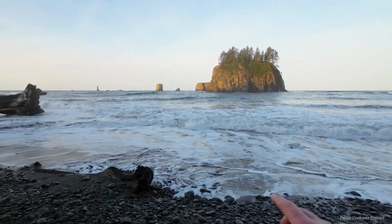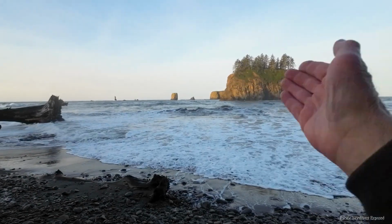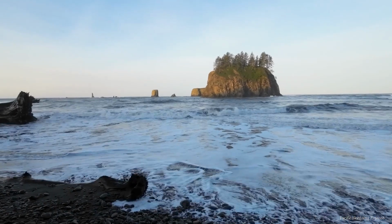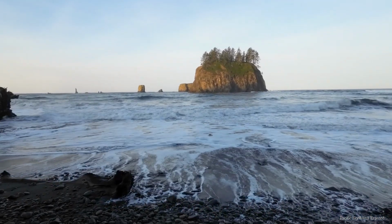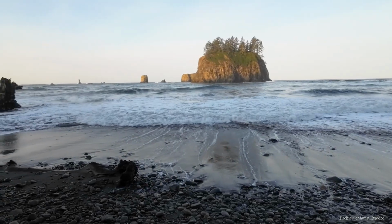Sun's moving up. It was nice to see it barely hit those stacks out there, each stack on the left, and now of course the sunlight's hitting it all. So I'll see if I can line that up here before the light gets too strong.